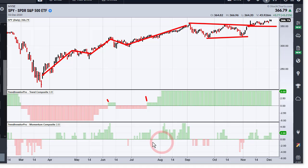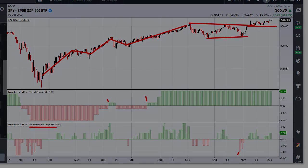Now, the bottom window shows the momentum composite, and you can see that 4 of the indicators were oversold in the momentum composite, and that was a nice signal for a mean reversion setup just prior to the breakout there. And the way these 2 indicators work, you use this indicator to define the trend, and then you use the momentum composite to look for oversold conditions to participate on pullbacks.